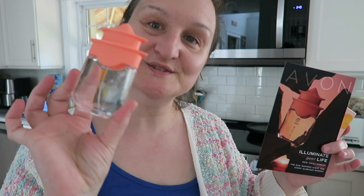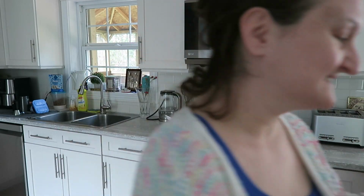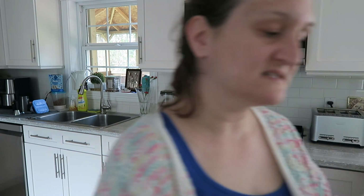It says illuminate your life. New Haiku Sunrise, the sun-inspired scent for every glorious moment. Really pretty. I love the bottle as well. Summery and fun. Let's just spray some on.